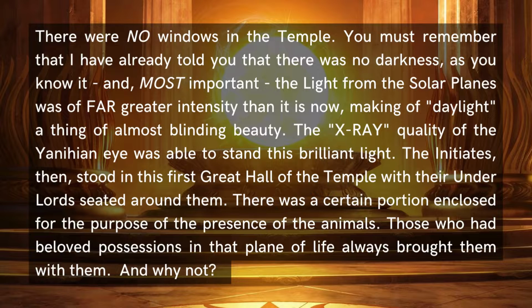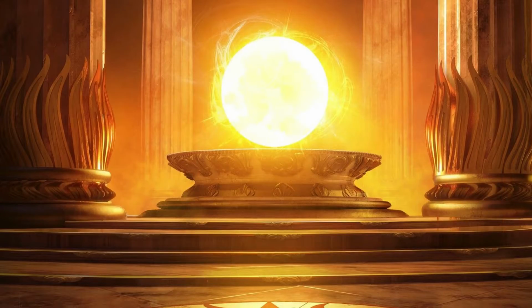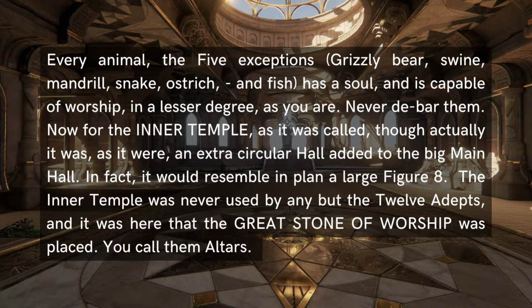The initiates, then, stood in this first great hall of the temple with their underlords seated around them. There was a certain portion enclosed for the purpose of the presence of the animals. Those who had beloved possessions in that plane of life always brought them with them. And why not? Every animal, with 5 exceptions, grizzly bear, swine, mandrill, snake, ostrich and fish, has a soul, and is capable of worship, in a lesser degree, as you are. Never debar them.